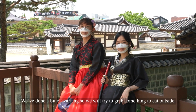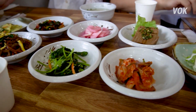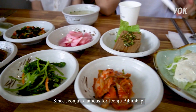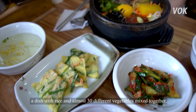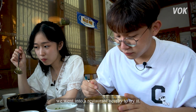We've done a bit of working, so we'll try to grab something to eat outside. To start off, we went into a restaurant near Gyeonggi-jeon. Since Jeonju is famous for Jeonju bibimbap, a dish with rice and almost 30 different vegetables mixed together, we went into a restaurant nearby to try it.